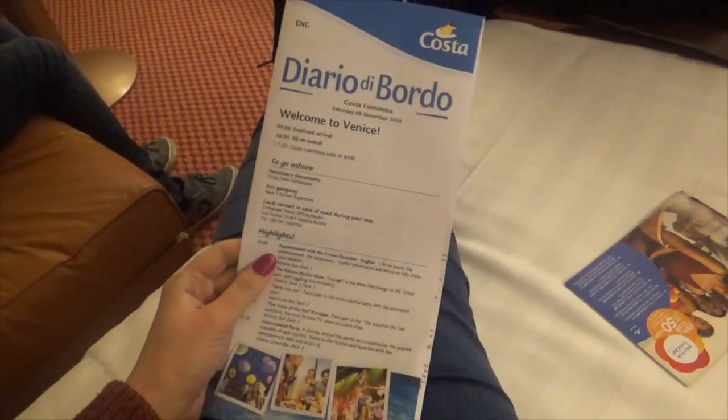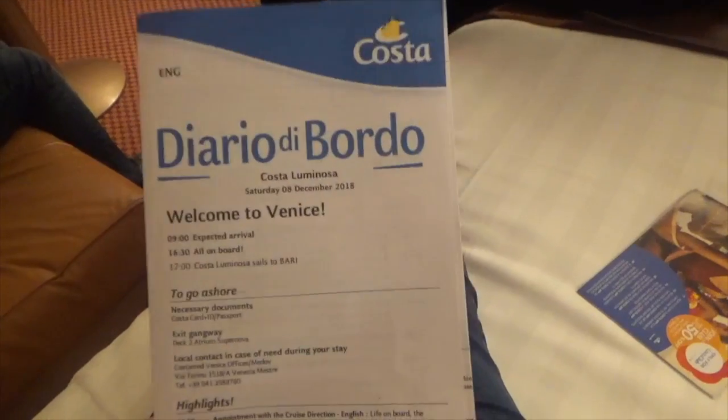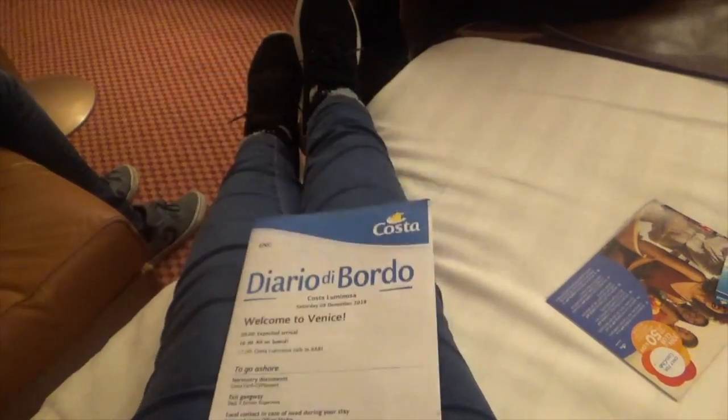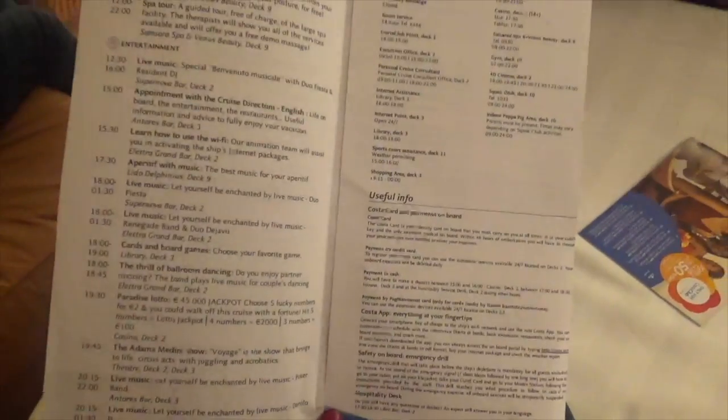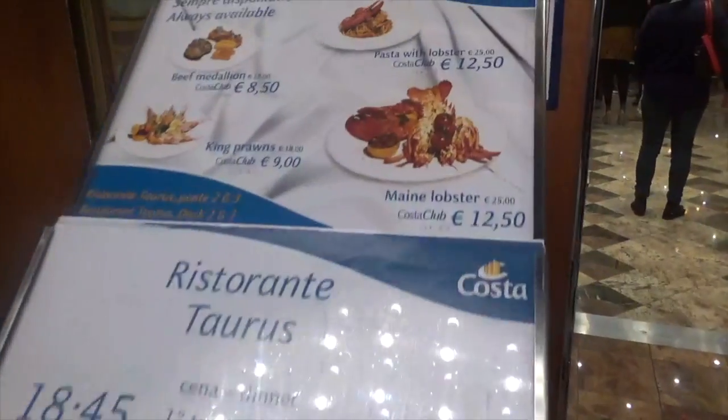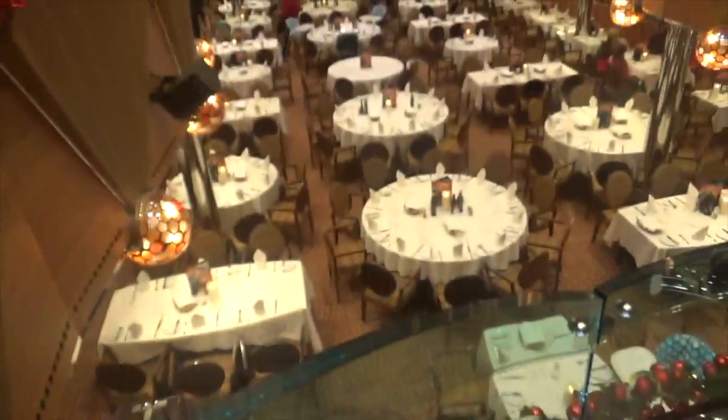So this is our daily schedule, daily itinerary. I assume that means something about the diary of on board. We're going to go to dinner now in the main restaurant. It looks like there's quite a lot going on. I assume there's no dress code because it doesn't say that there's a dress code. And I assume they'd have to tell me. So I'm going in my jeans and we'll see what happens. This is very nice.